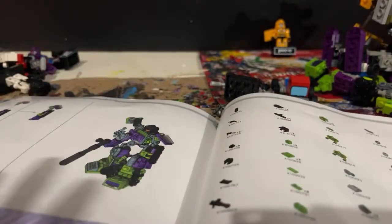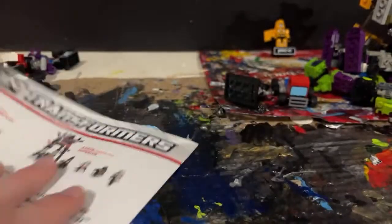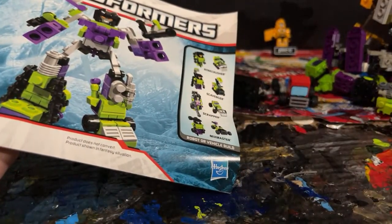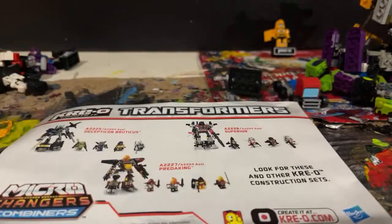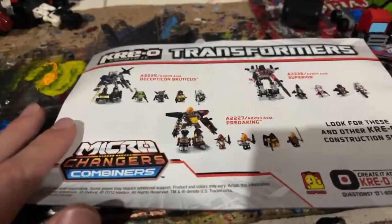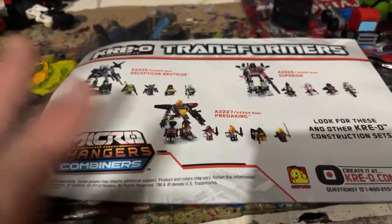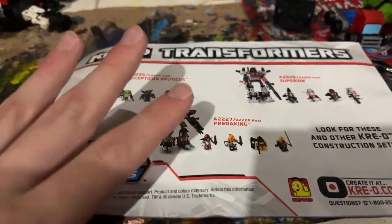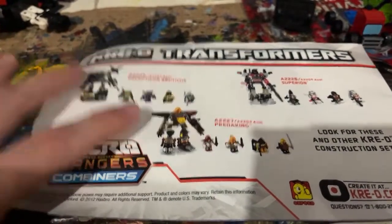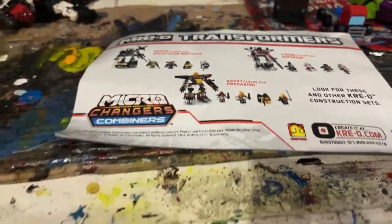But yeah, there's not a lot of parts in these always. There's only like 80 parts per combiner, I think. Jeez, voice crack galore. But yeah, I used to actually own all of these guys. Out of all of these, I'd say my favorite was, let's see, I'm a huge Predaking fan. That one was awesome, and Bruticus was awesome. Superion was cool too, but I think one of these two were the best. Probably Bruticus. Bruticus was awesome when I first got him.